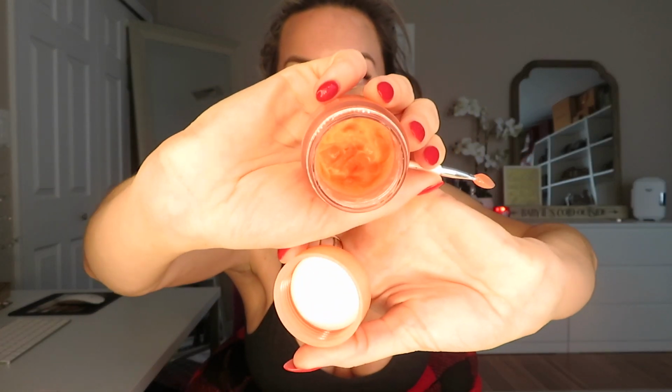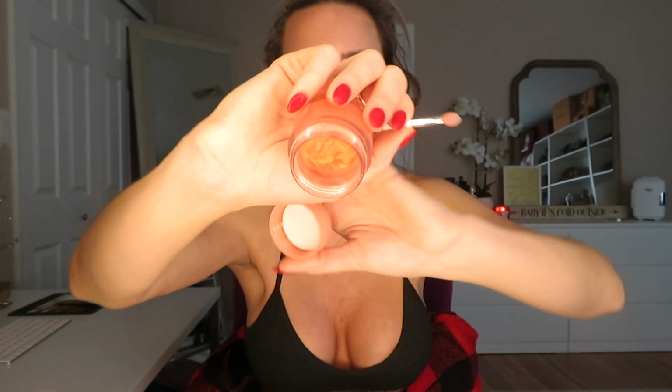The next thing that I do is I go in with my Laneige lip sleeping mask. This is either my 3rd or 4th pot. I don't know why the lighting is so orange right now, but I swear by this stuff.